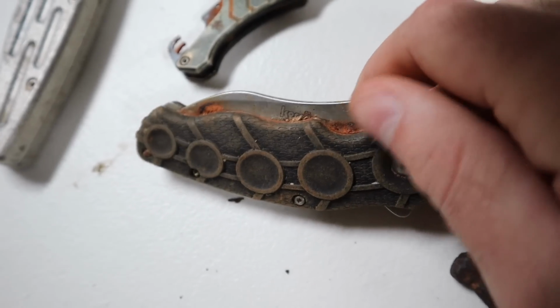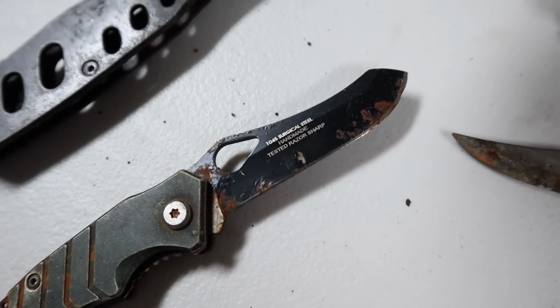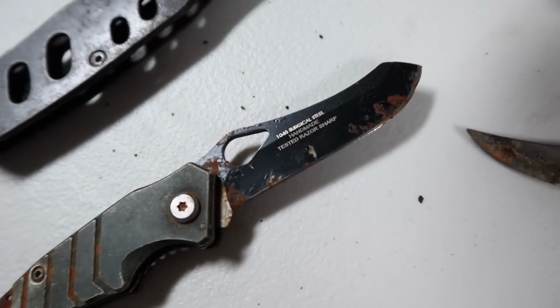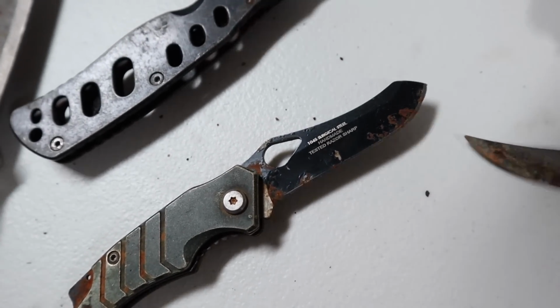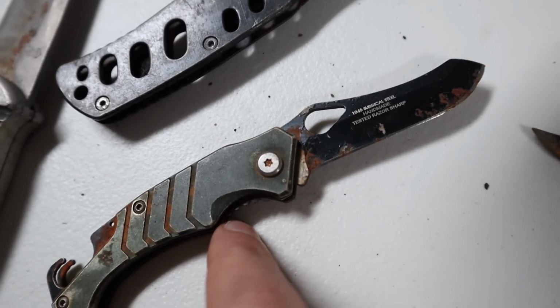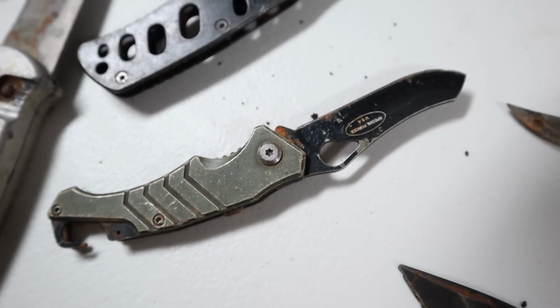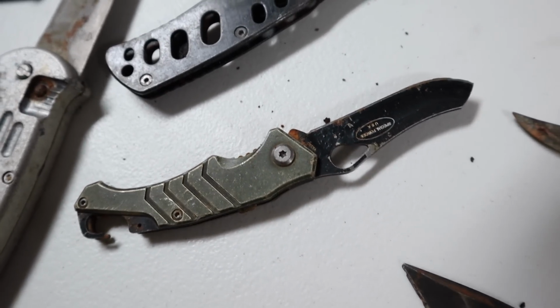A lot of Kershaws out there. This is some type of surgical knife. Not sure if that's going to focus for y'all. It says 1045 surgical steel, handmade, tested razor sharp. Y'all want to test it?